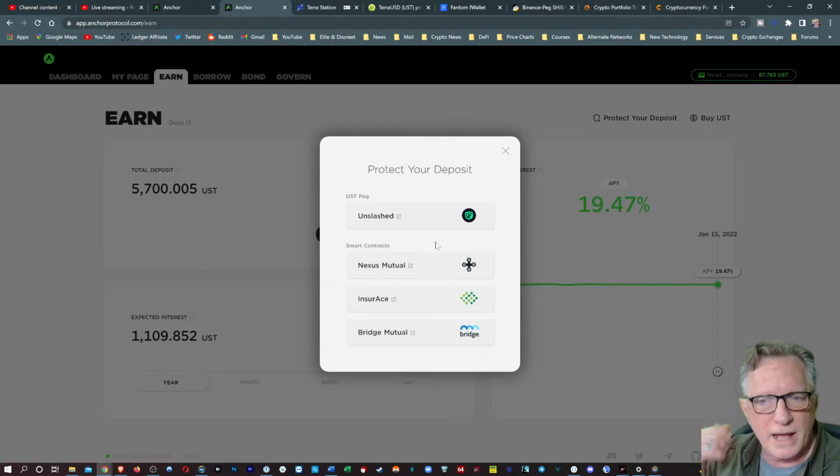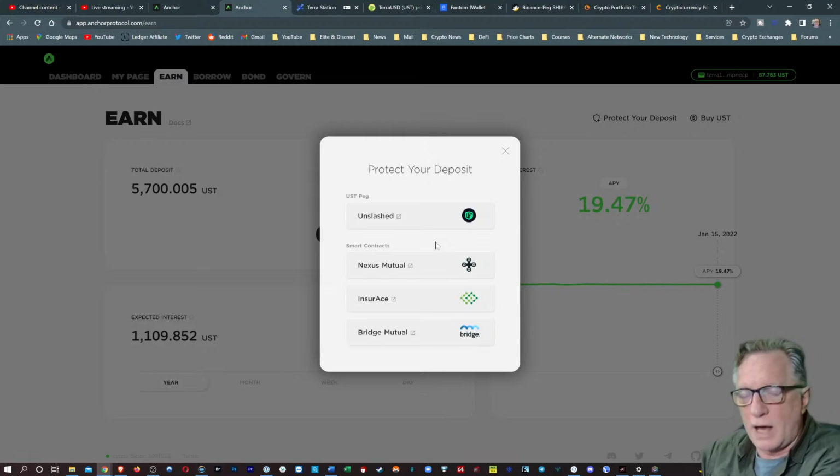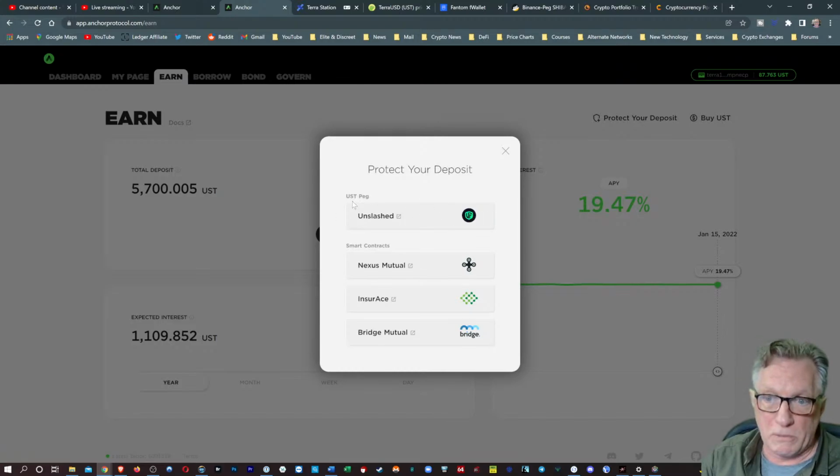The thing that I had trouble with was that I thought it would just link directly to Anchor and say, oh, okay, we know how much you've got staked in Anchor and we'll insure you for that amount. But you have to go to their website and tell them how much you have staked, and that's how they base their rate. It's not linked directly. Maybe I was doing it wrong, right? But here's insurance just on the UST peg. That's kind of interesting. And then here's some on the smart contracts.